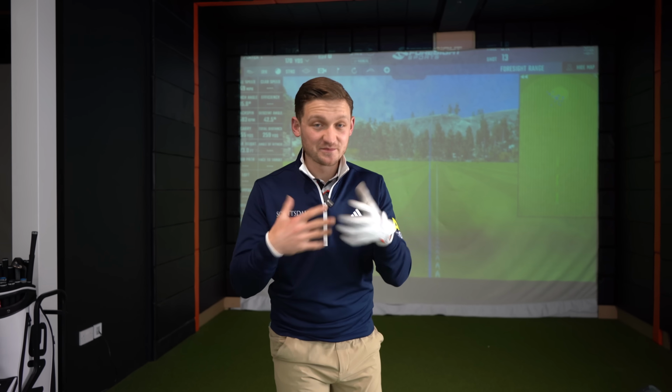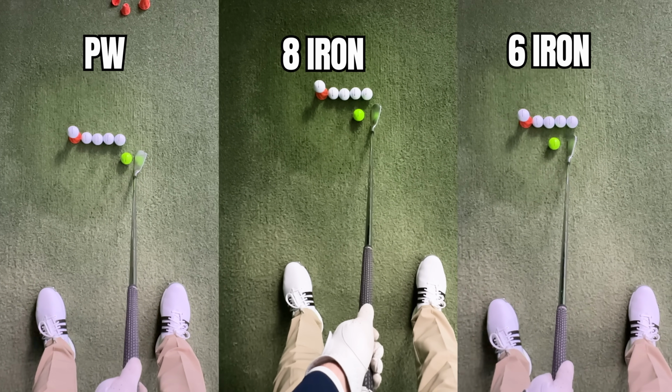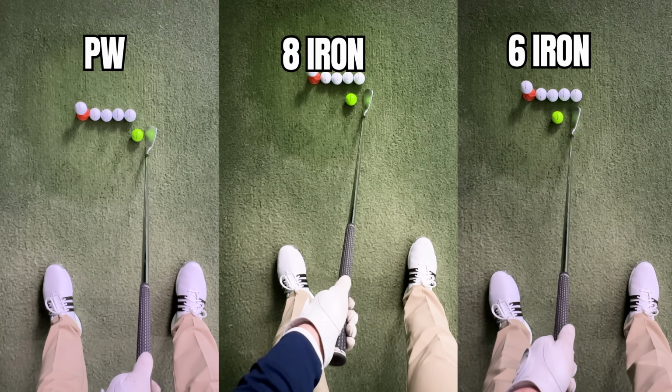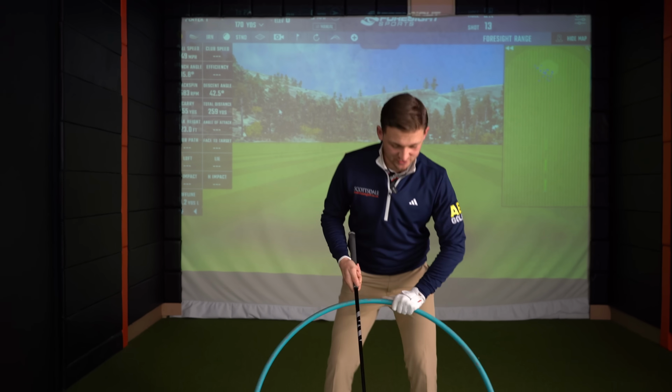Now, as you know, as a PGA golf coach, I teach hundreds of clients. When I show them ball position, they're like, wow. So I want you to think of this as your official ball position for every single club for the 2024 season. So with driver, let me show you what ball position influences.